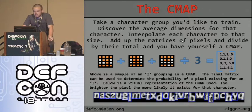Okay, so you take a character group you'd like to train, discover the average dimensions for that character, then interpolate each character to that size. Add up the matrices of pixels and divide by their total, and you have yourself a CMAP. So in this case, I use three I's. You can see how the first top left pixel, there's a one in every one, so the CMAP has a one. In the far right, there's only two out of three, so it's 0.6. And you just do that with hundreds of characters, and you get a basic average of each character.